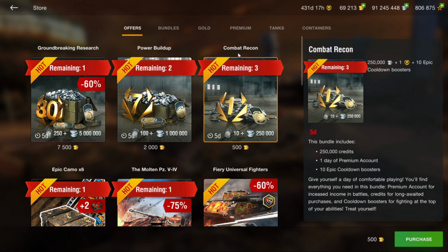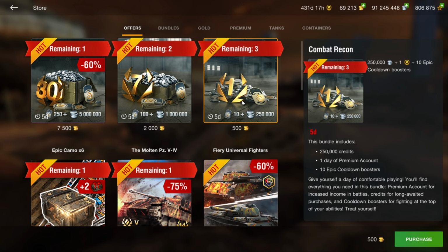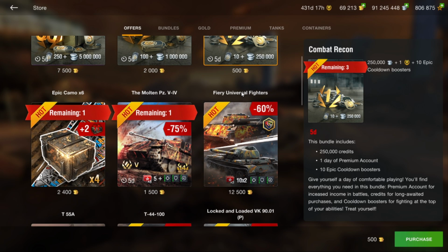And then the combat recon is very similar. 500 gold, it's not much. It gets you a day of premium time. That's the way I look at it.